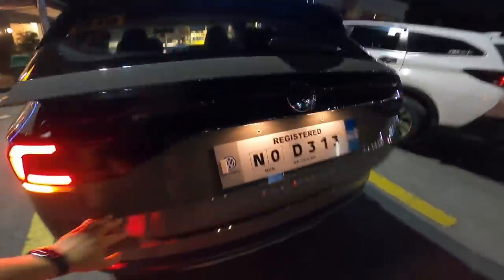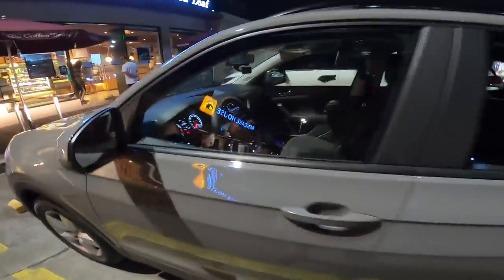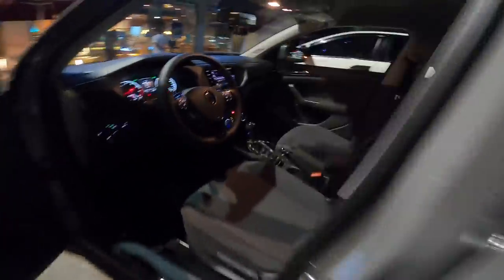There you go. So basically, if you're looking for a car na you're going to haul a lot of things, this is not the car for you. But if it's a daily rider, daily driver mo lang siya, this is a good car. Pasok tayo sa loob, guys. Ayan, sa loob tayo.